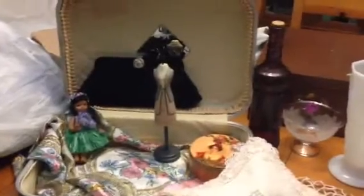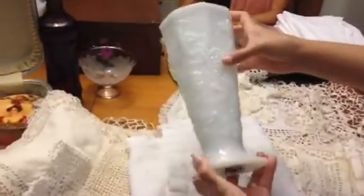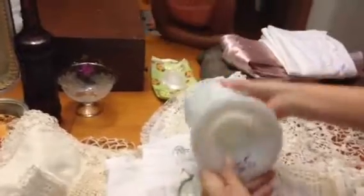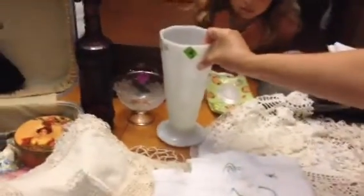And we went junking today, didn't we, Margie? We did. Okay, so let's see what Margie got today. Margie, what did you get today? I got this milk glass vase. Look how pretty that is, with grapes. I looked at it and it was like $6 and I didn't buy it. I was waiting for them to lower the price and they did. They lowered it to $3.99.